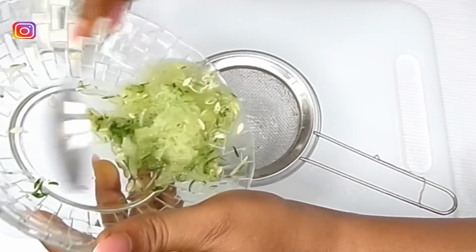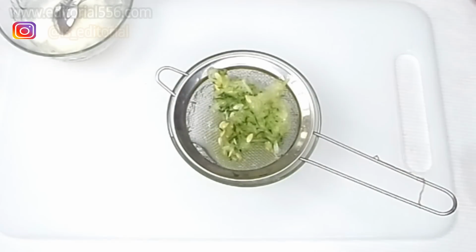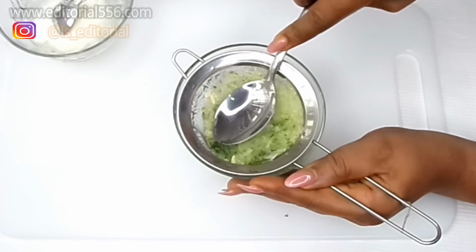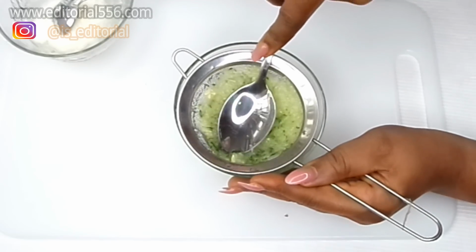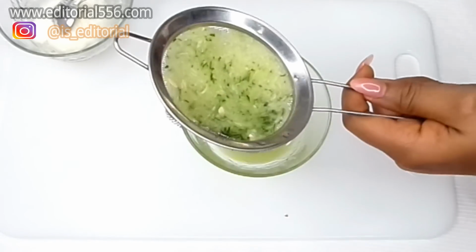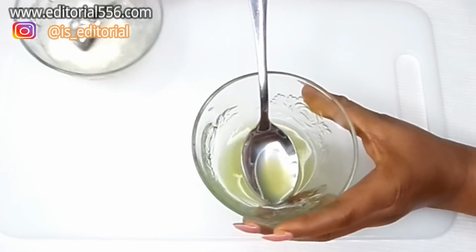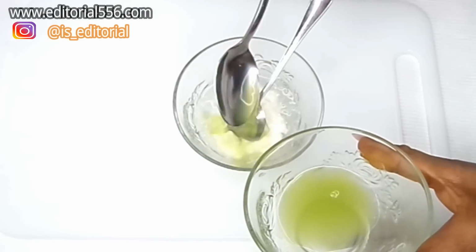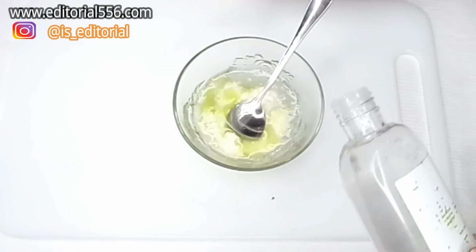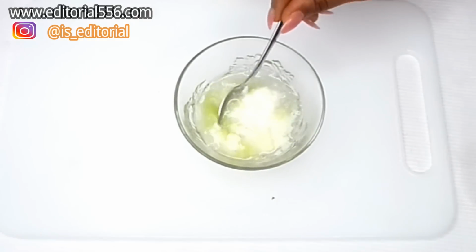So now I have to be turning the cucumber to extract the juice from it. And in this remedy we don't need the chaff, we just need the cucumber. And here is the juice. So I'm going to be putting 2 tablespoons of this cucumber juice into this treatment, as well as putting half a teaspoon of rose water and glycerin.